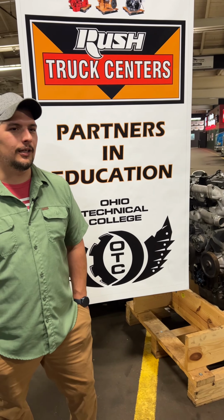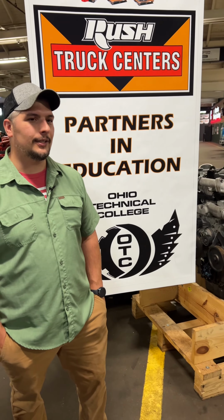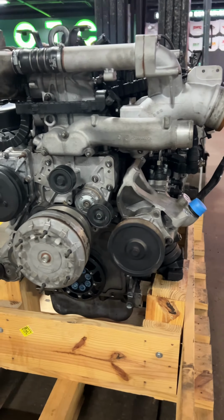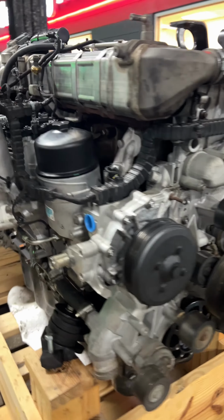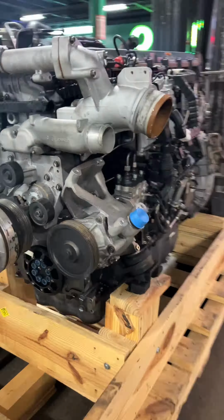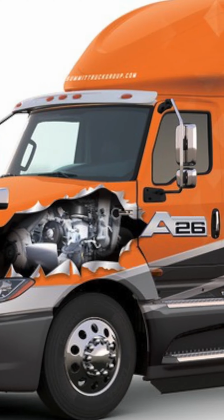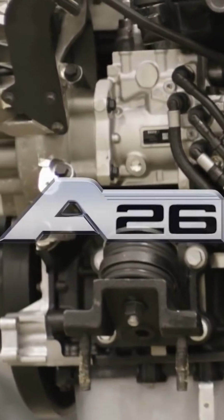This engine has the most up-to-date emission systems on it that help the young techs that are learning. That's the most important part of the business right now. And the majority of the repairs that we see now are emission-based. So with having the most recent engine with the most recent emission system, it's going to put them ahead. It can go anywhere within the Rush organization.